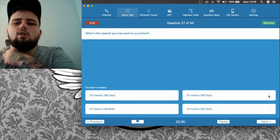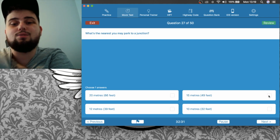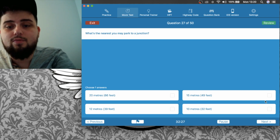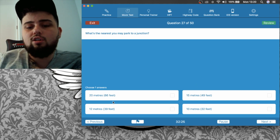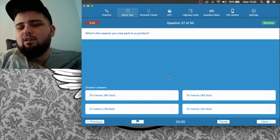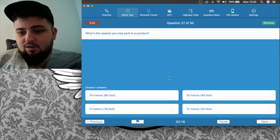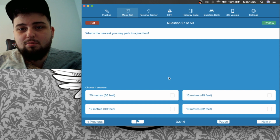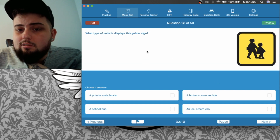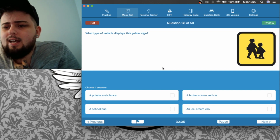Yeah. Where's the nearest you may park to a junction? I just did this one in the last test and I failed it, so I know the answer. It is 10 metres. So that's the nearest you can park to a junction. I thought originally it was 20 metres. I thought, well, I'm going to go for the furthest distance answer, just because that seems a safe option, so you're not parking near a junction. But actually, apparently you can park up to 10 metres. So, who knew?